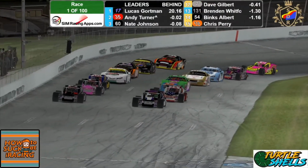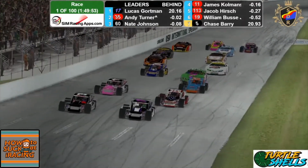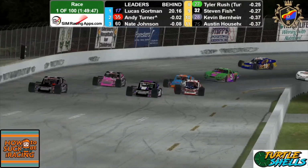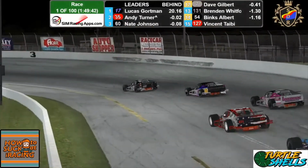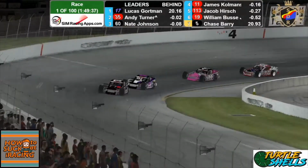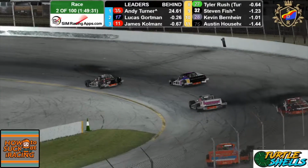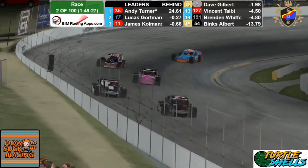And there's the green flag and the lights flicker in the stands. And Lucas Gortman leads them down as Tyler the Turtle Rush dives to the inside right off the bat. We'll probably see him stay too wide for a few minutes here, maybe not. Andy Turner already to the lead. Lucas Gortman falls in line back in second. Nate Johnson third. James Coleman'sberger in fourth. And these SKs are flying around the track.